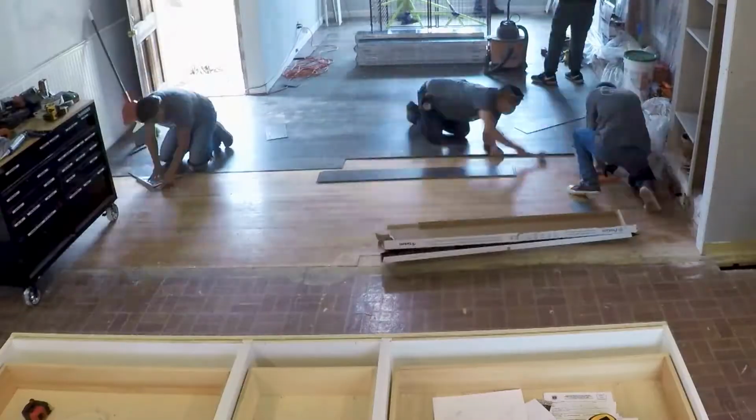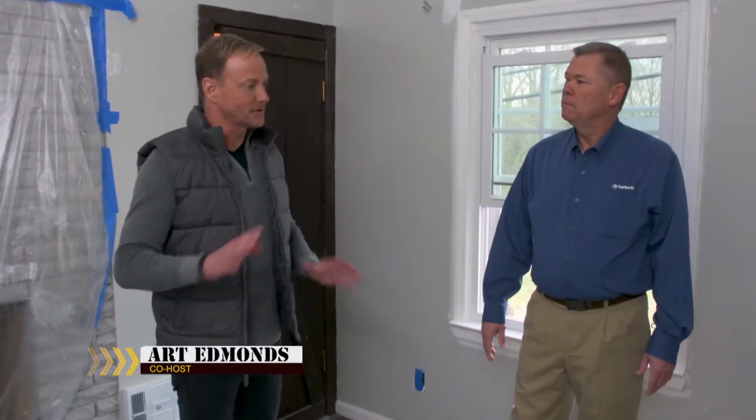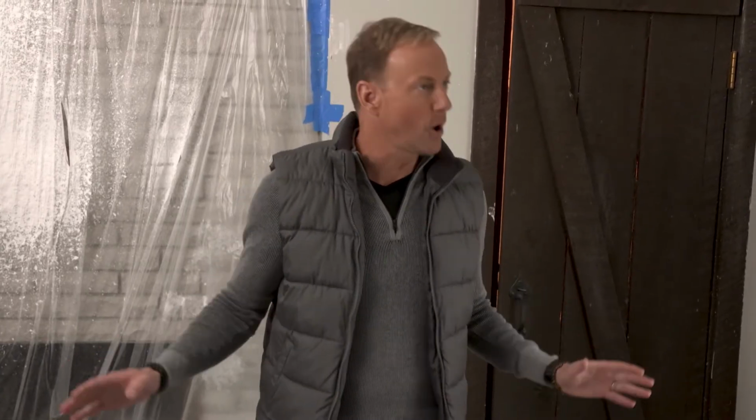Being a veteran myself, it's really a good feeling when I can come in and take part personally in helping another veteran and their family. This is going to be sort of a split-use room. We wanted a great material that's going to be able to meet all of their needs.